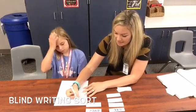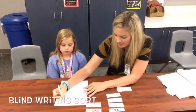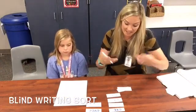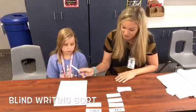So what I'm doing at the top of her page, let's say this is in her journal or just a piece of paper at home, I'm writing her 2 headers at the top. For this sort, it's CVC and CVCE. It could be a lot of different things. It depends on what sort you're learning. But that's what she has today. I'm going to give her a marker.